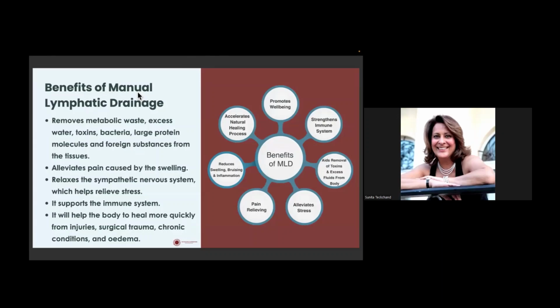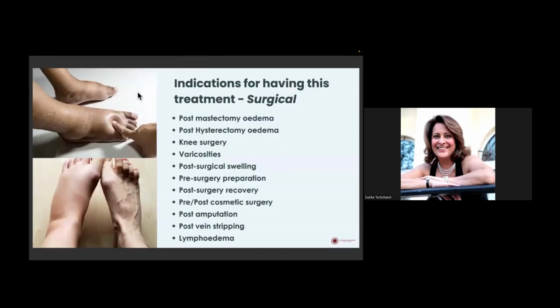Who should really be having this treatment is normally post-mastectomy, as I mentioned, post-hysterectomy, knee surgery, varicosities, post-surgical swelling, pre-surgery preparation, as I mentioned earlier, and post. Cosmetic surgery as well, which a lot of people actually are going for nowadays, and post-amputation and post-vein stripping, and of course with lymphedema.